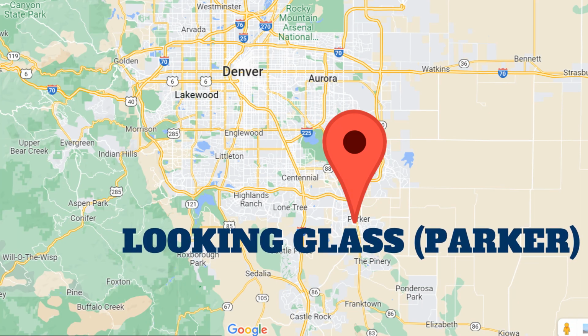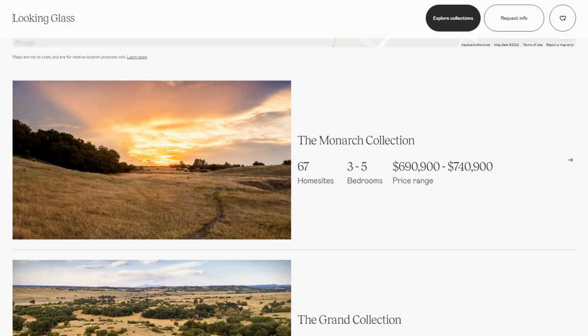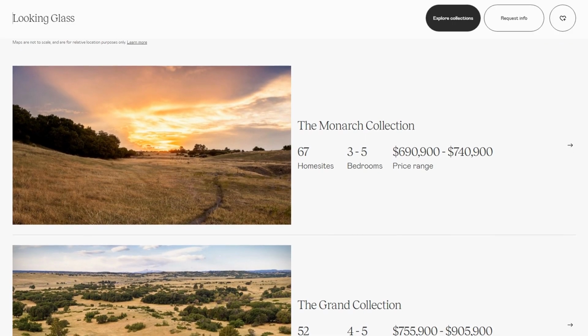All right, now we're headed to the south end of town. I hope you're sticking around for the full update. Looking Glass in Parker is finally coming along. I know we have talked about this one quite a bit, and it is finally in action. Lennar is selling their homes. They're priced from about $700 to $950 today.